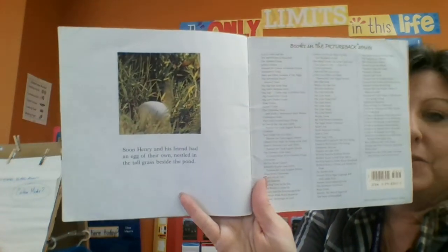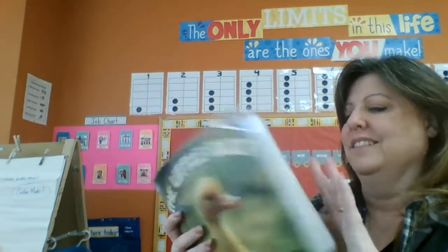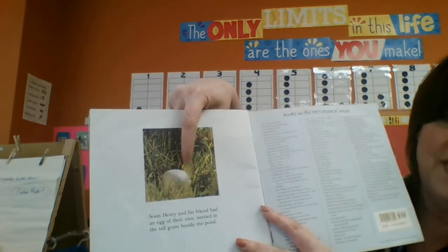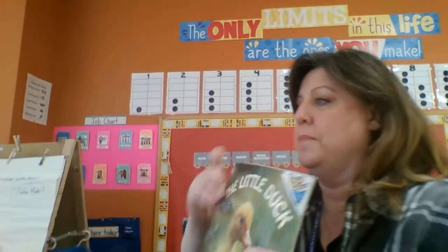What do you say at the end of a story? The end. Is it the end? Because you know, there's more story. I wonder if that egg hatches, is it going to be a girl duck or a boy duck? I don't know. I'm so curious.